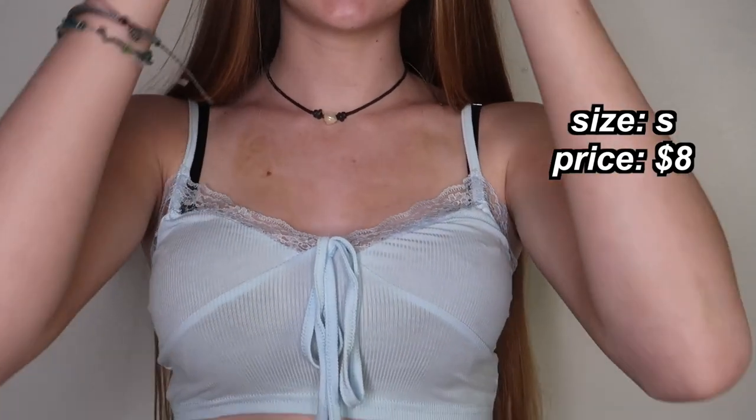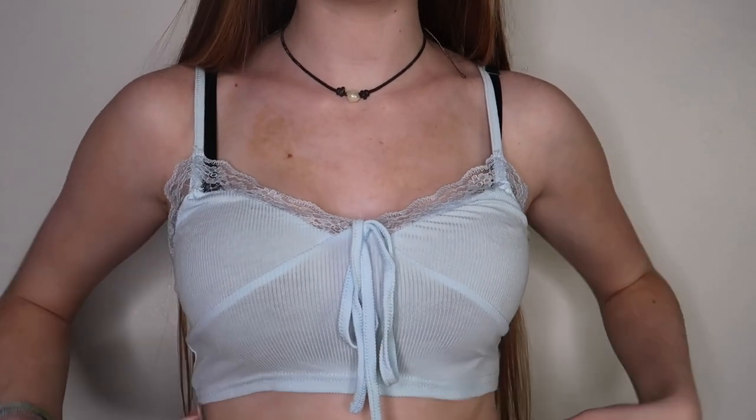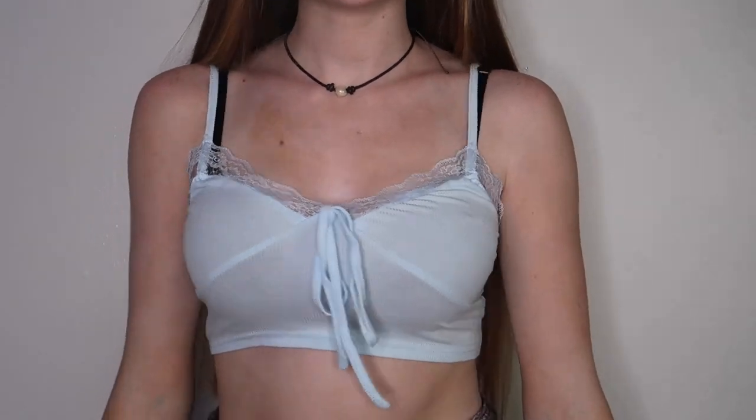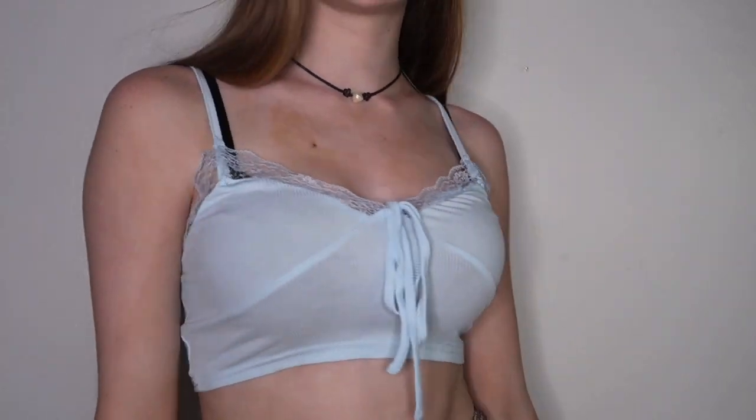Next is this shirt. It's a little bit shorter than I thought it was gonna be, so I might wear it with a white tank top underneath it. I'm not sure, but it's very cute. I like the little bow on it. So I've tried on pretty much all the clothes, so now I'm gonna try on the two swimsuits that I got. Okay, so here are the swimsuits.